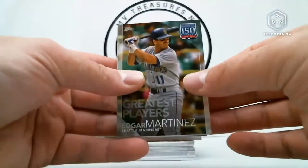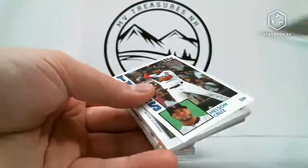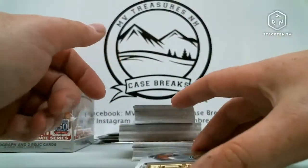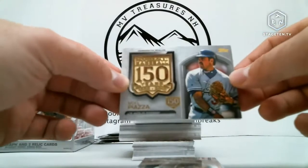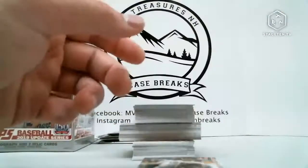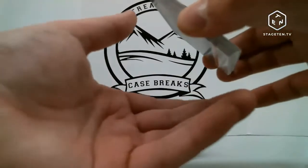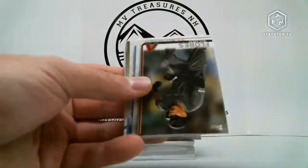Greatest Players for the Mariners, Edgar Martinez. And a Christian Walker rainbow foil for the Diamondbacks. And Nelson Cruz for the Twins. And we have a manufactured relic going to the Dodgers, Mike Piazza. This is numbered 111 out of 150. So a manufactured relic, commemorative medallion, going to the Dodgers. Was it Jackson numbered? No. Interesting. Oh, this is the 150. It's got that little logo on the bottom and the front. You see that? Yep. That's why it's numbered. Interesting.